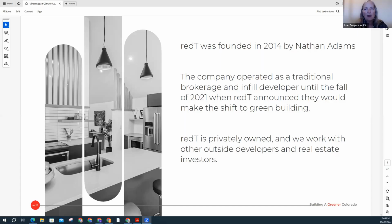So Vincent, do you want to start out with just an overview of Red? I'd say today we're a fully integrated real estate investment firm. And I say investment firm because we do both new construction and renovations. The bulk of our efforts are on new construction. We build attainably priced housing. So we're very focused on what we call the missing middle, the barrier to entry and moving into a new home is becoming increasingly difficult.